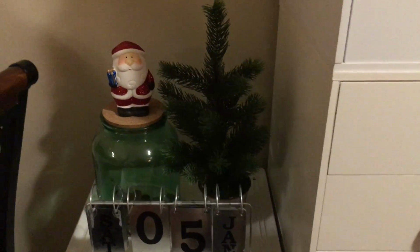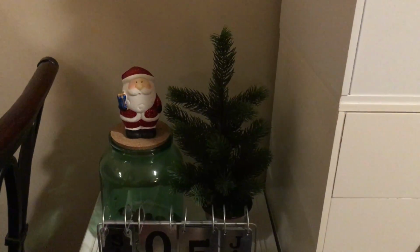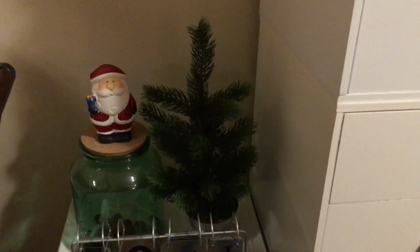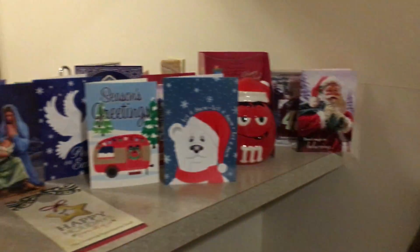So over here we have a Christmas tree, and usually I decorate this tree. It came from the Dollar Spot at Target. Usually I decorate it as a memorial to my loved ones in heaven. Just didn't get around to it this year, so I didn't get the tree out, but there it is. And then there is the Santa from the Dollar Tree.